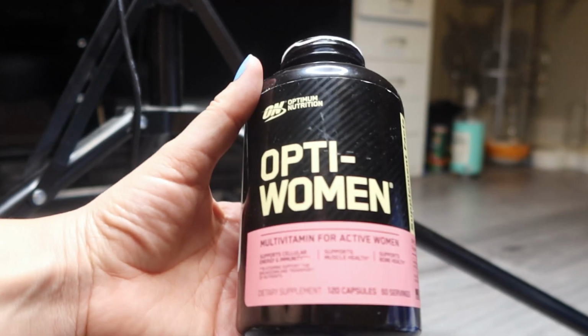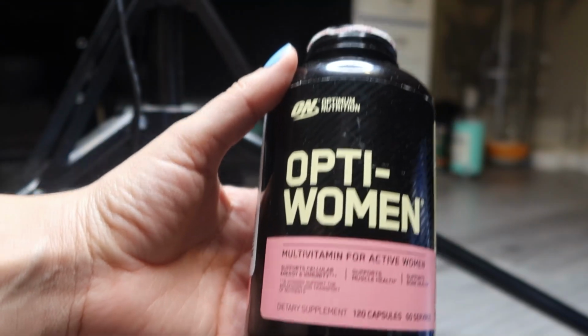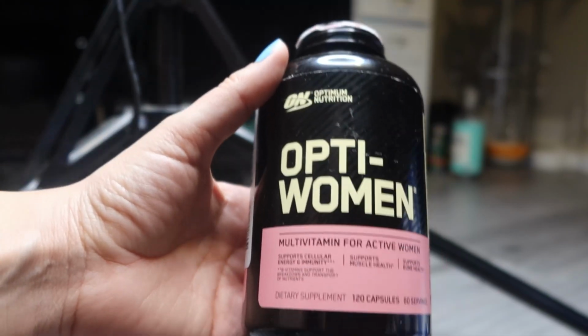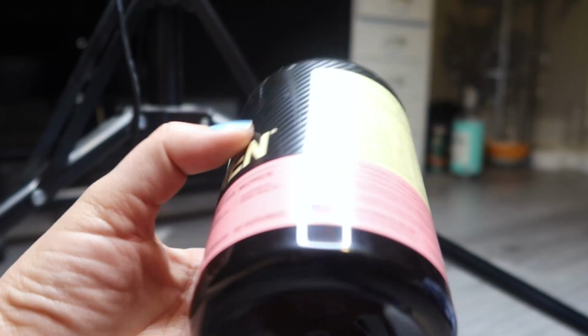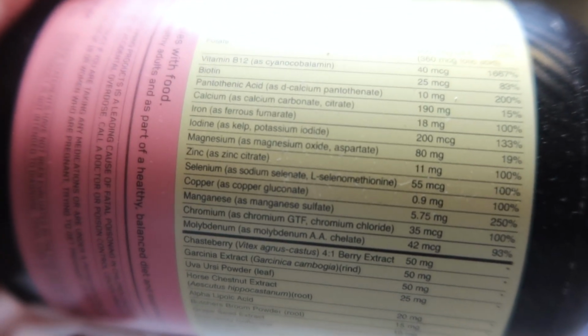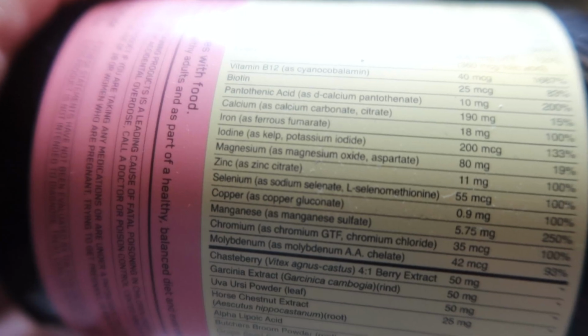So this one has been my tried and true. This is the Optima Women. As you may know, I donate plasma, and I've switched around a few different products because I'm often low in iron. And ever since going back onto this particular multivitamin, it has 100%, or 18 milligrams, daily value of iron.